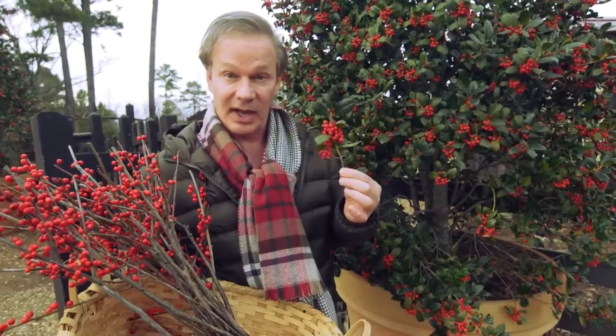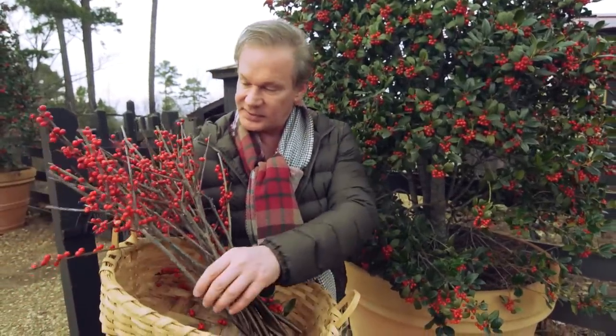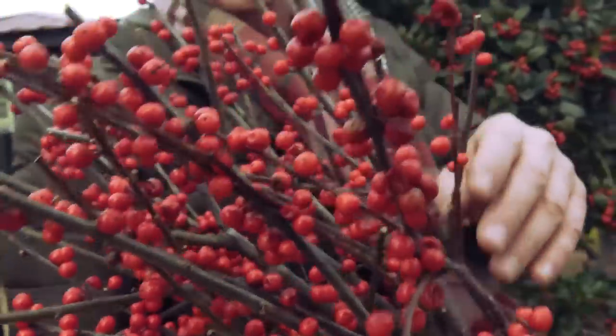This is an evergreen holly, the one we mostly associate with the holidays, but then this is the deciduous form. This is Ilex verticillata, and these deciduous hollies can make stunning displays for the holidays, and I use them every year.